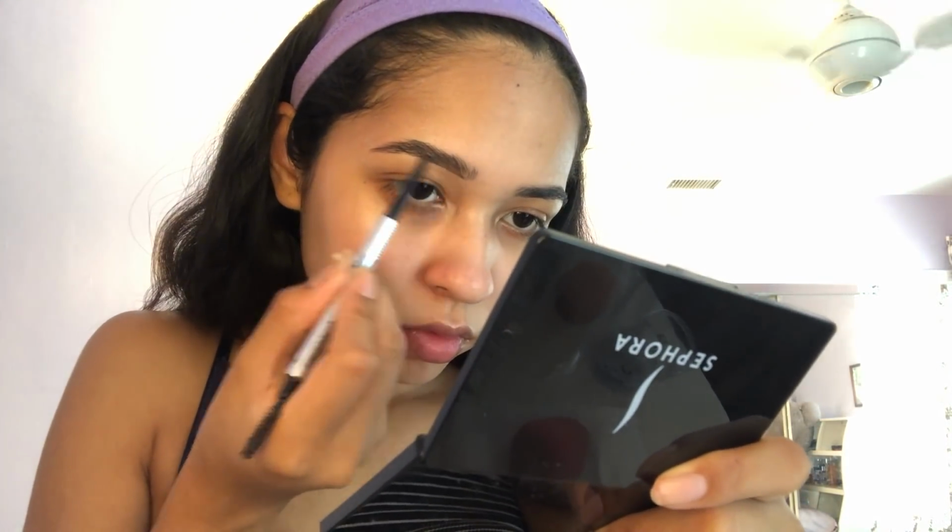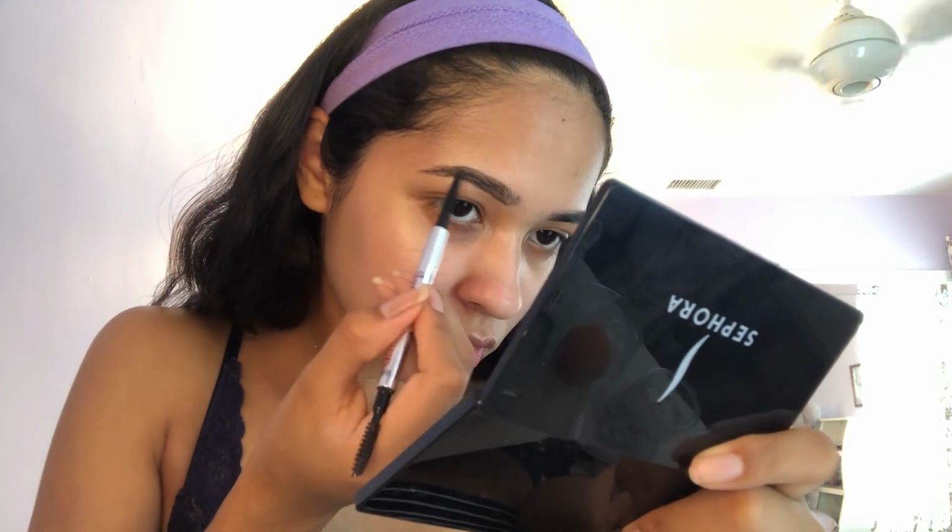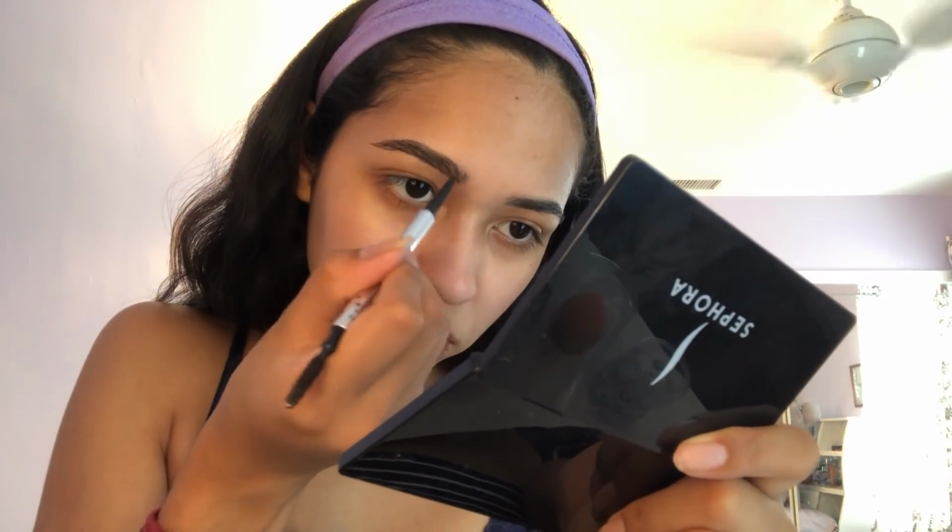I don't use many gels or pomades. I just use a brow pencil, or you can use Anastasia Brow Wiz. Those are holy grails for me. And so I just create a straight line on the bottom just to sharpen out my eyebrow, and then I just try and fill in the little sparse areas like the front of my eyebrow and my tail.